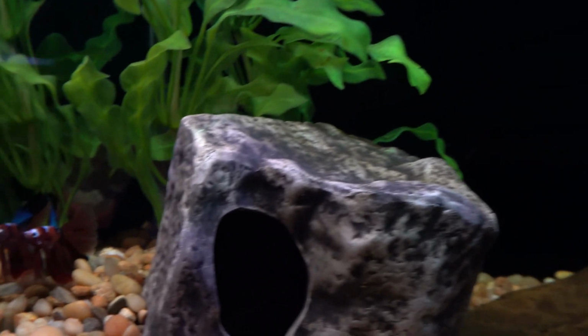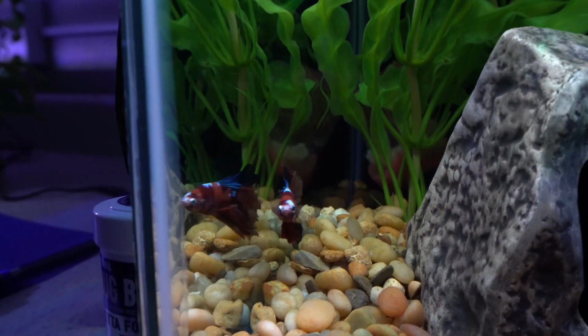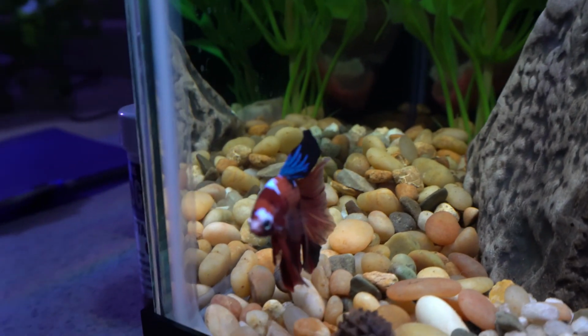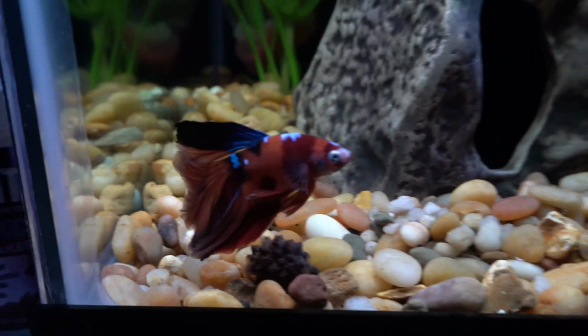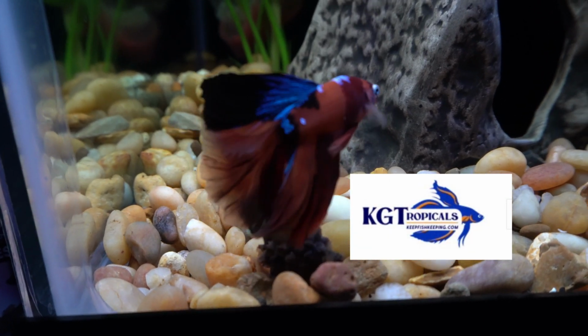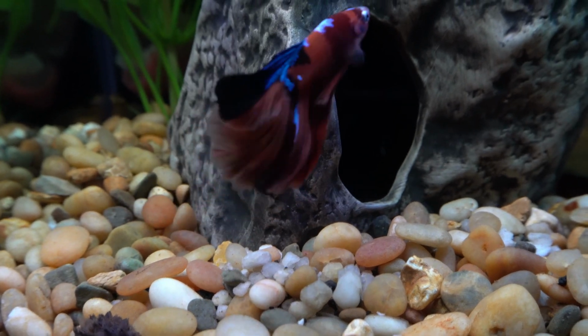Down here we have a fish my daughter named Picasso. He does look like a painter's palette. Picked him up from KG Tropicals. Lisa loves her betta. Sent me a good one.